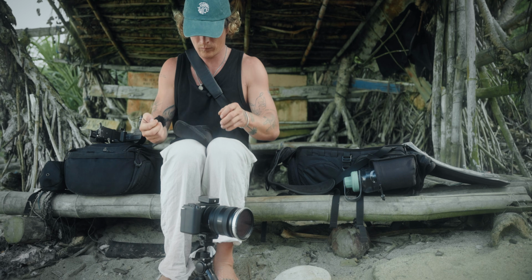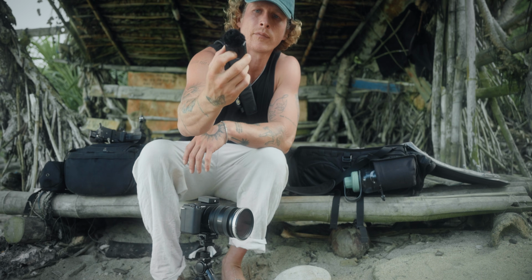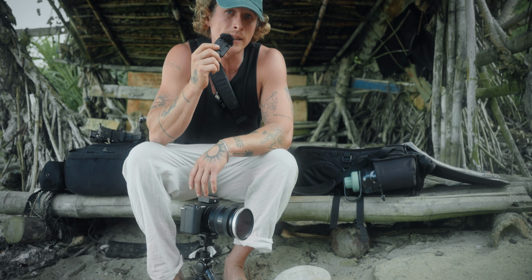Having this, hook it on yourself, and you can be a little more hands-free and do whatever you want. Also a really nice feature. And the fact that you can be miles away from the camera, not miles, but far away from the camera, and not have to worry about keeping your microphone at an arm's length to get nice audio.